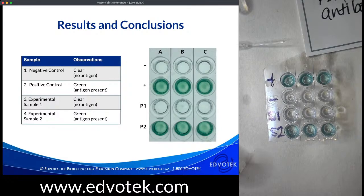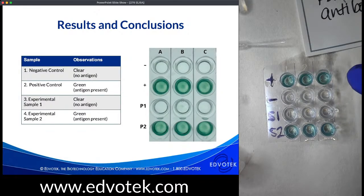This is basically a schematic of our results. You can see I mislabeled something a little in that I put our negative control second instead of our negative control first. But what you can see is that I did not cross-contaminate my samples, which is amazing. Our negative control should be clear after performing this assay, which means there's no antigen present, where our positive control, again, is going to be green. It is going to be positive.